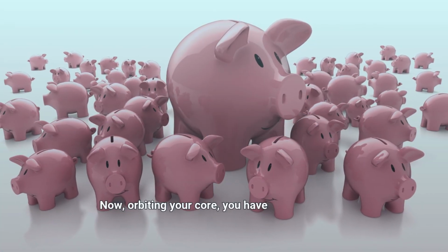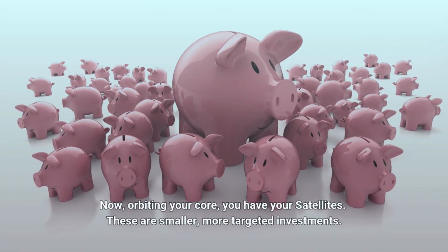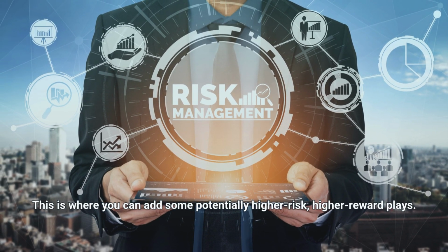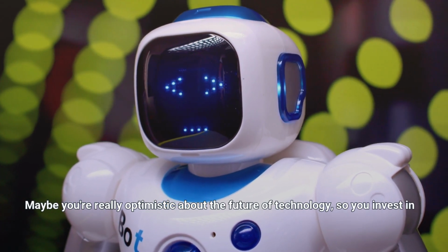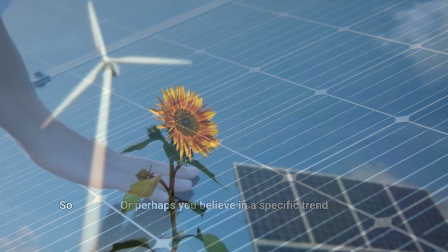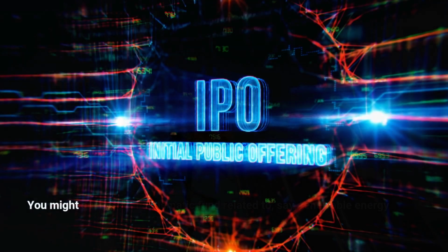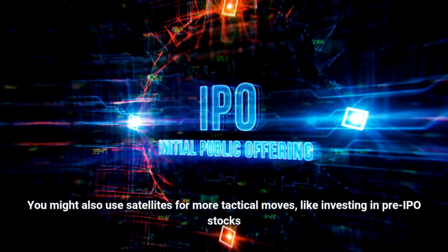Now, orbiting your core, you have your satellites. These are smaller, more targeted investments. This is where you can add some potentially higher risk, higher reward plays. Maybe you're really optimistic about the future of technology, so you invest in a sectoral fund focused on tech. Or perhaps you believe in a specific trend, so you invest in a thematic fund related to, say, renewable energy. You might also use satellites for more tactical moves, like investing in pre-IPO stocks.